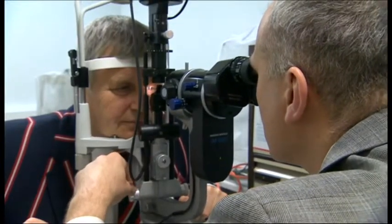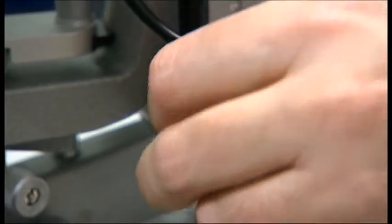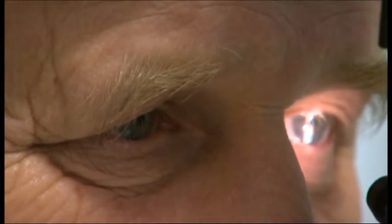More common forms, such as age-related blindness, which affects millions of people worldwide, involve many genes and will be more complex to cure with gene therapy. But Professor MacLaren believes it will be possible.